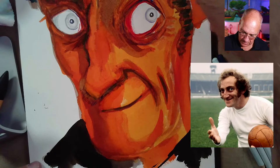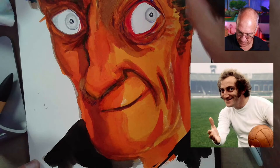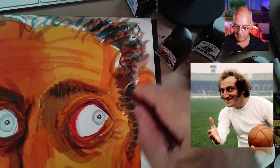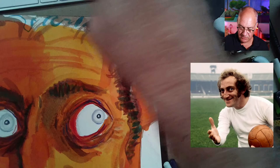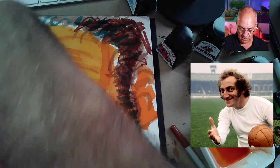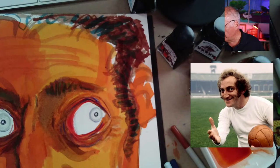Now I think I need to go back in and do some more stuff in the hair here. I'm using a marker again here. And even though I have the blue there, it's okay. The blue can go underneath. Now using the fat side of the marker. And then I think I'm going to go in with some orange pencil.